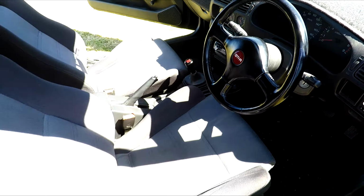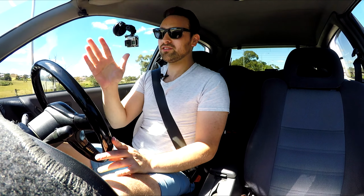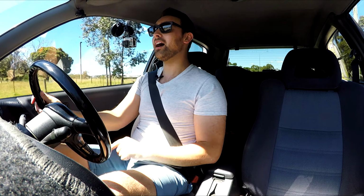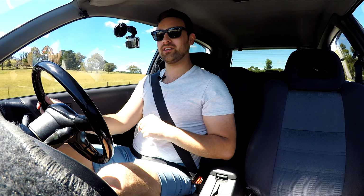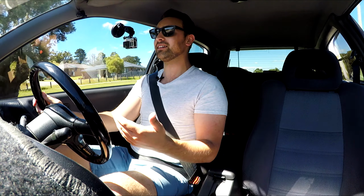Today I'm driving Craig's 1993 Nissan Pulsar. But this isn't just any Nissan Pulsar. It's a GTIR. And it's not just any GTIR. It's an RB Autech version. Now, I don't blame you if you don't know what that is, because I didn't until Craig contacted me to see if I wanted to review this car.